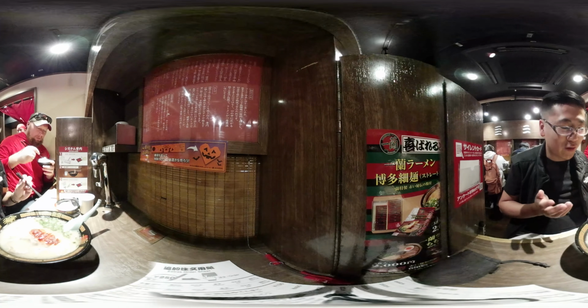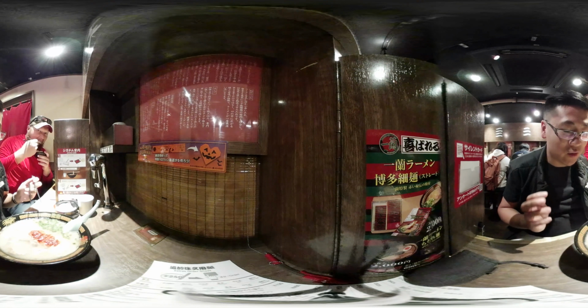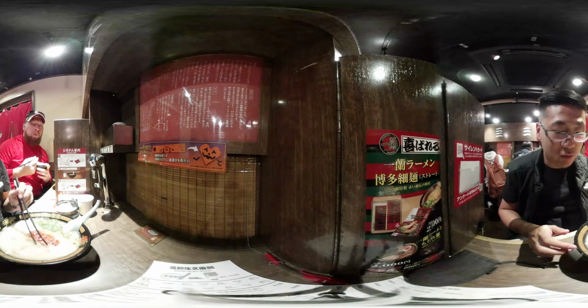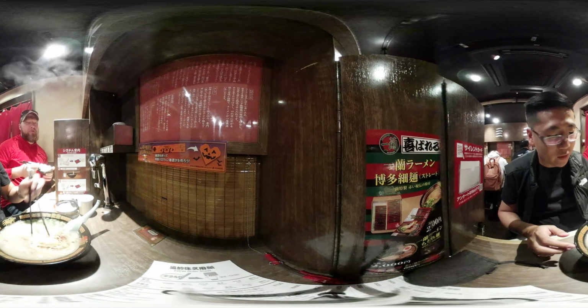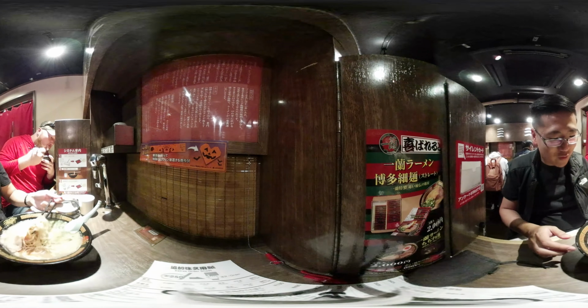The first thing you notice is definitely how colorful it is, and it's really fragrant. It smells really good, and you can see that it's really rich as well. Look at that. Really nice firm noodles.